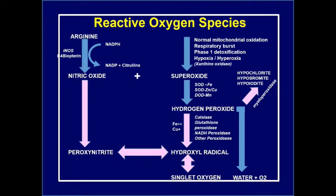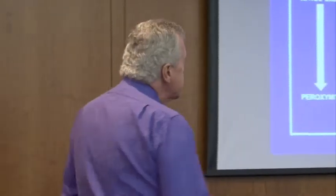Okay, so there will be something like 5% leakage in the mitochondrial membranes of free radicals. So we get about 5%. Some say it's 2, some say it's higher than that. But in normal oxidative reactions, anywhere where there's oxidation in the body, a percentage will be free radicals of superoxide being produced.